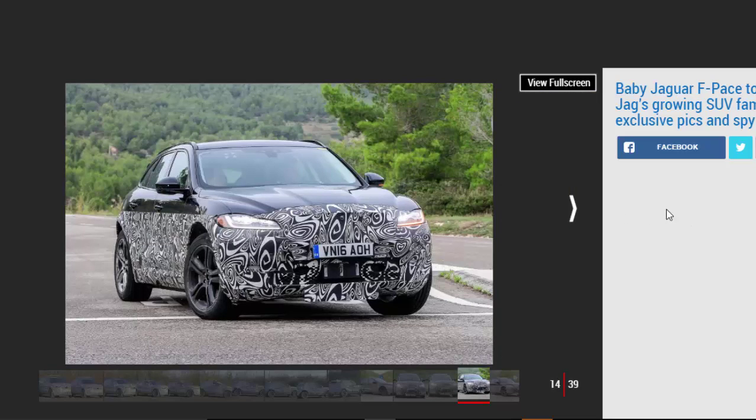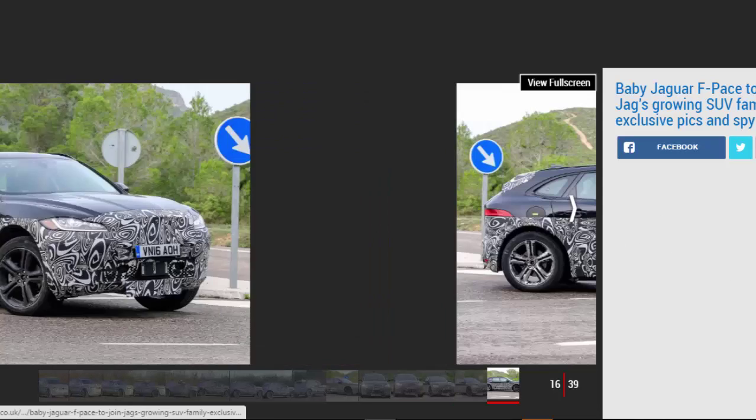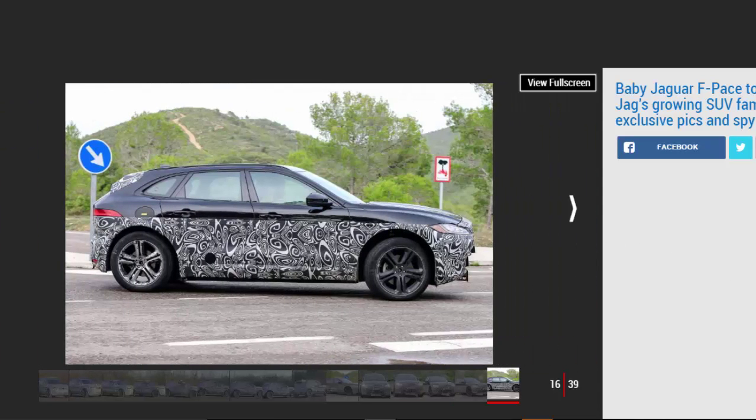This is likely to ensure a smaller cabin and reduced boot space, although the car should be more than a match for rivals like the BMW X1 and forthcoming Mercedes GLB. It will be more practical than an Evoque, too, as its wheelbase should be slightly longer. We'd expect official information to be revealed at some point this year, ahead of showroom-ready models arriving in 2018.